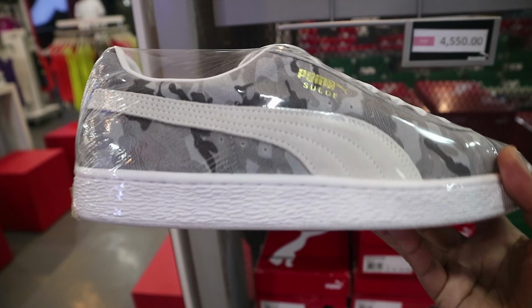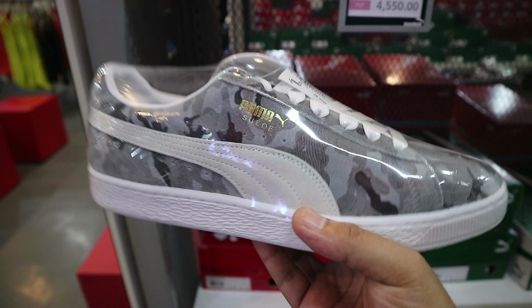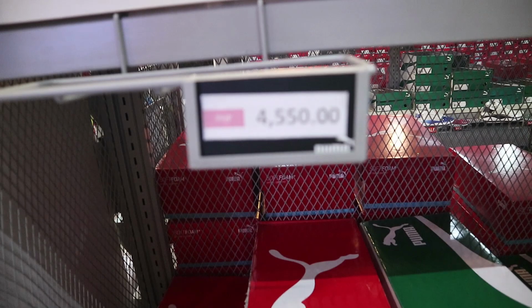Over here, let's see kung ano man natin. Ay wow, Puma Suede. Puma Suede na camo. Parang, para siyang gray camo. And medyo na ano ako sa camo ngayon. Nai-inlove ako sa camo ngayon. This one is not on sale, but the price is 4,550 pesos for this classic Puma Suede na silhouette.